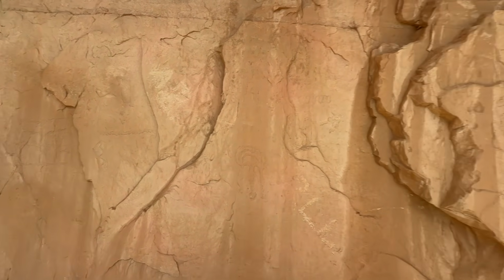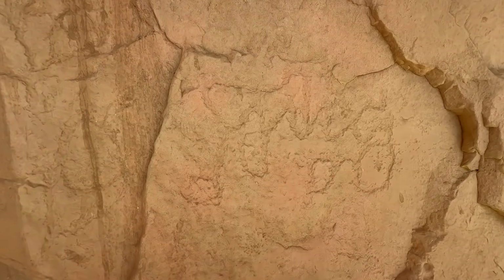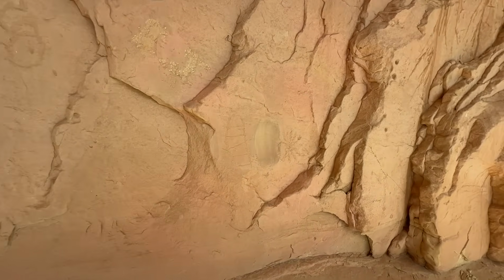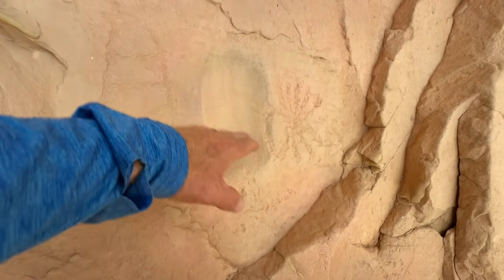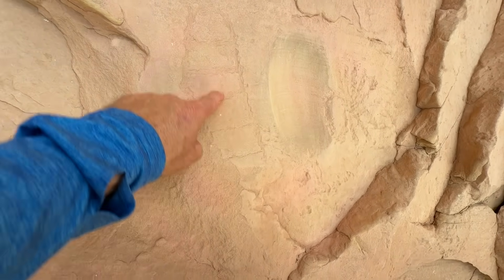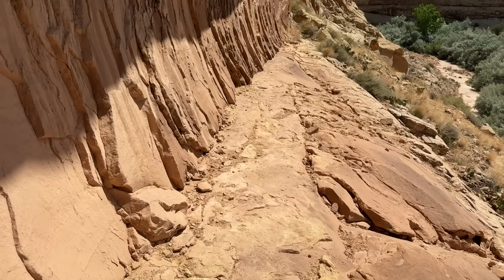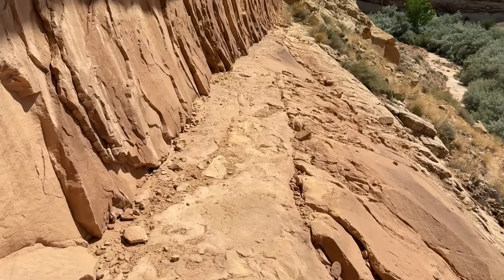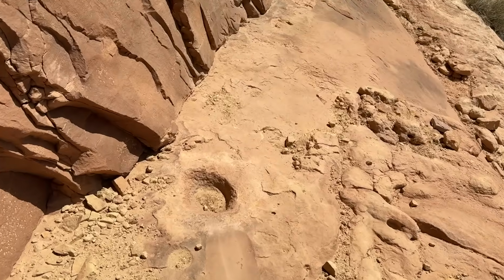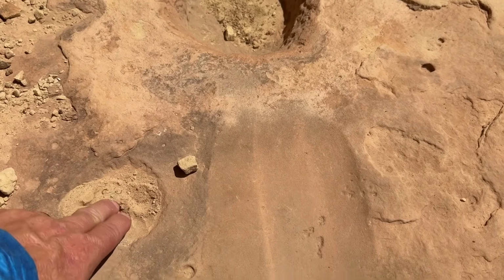You almost have to walk past it and then turn and look back. Here's another carving. These are etched into the wall here. And this I filmed earlier to show this dished out area, but here to the side of it is a completely different pattern there. Here's a larger hole, and possibly here, yeah, here's another, but it's just filled up with sand here.